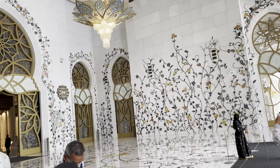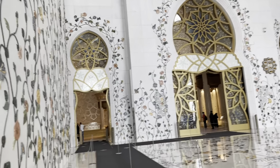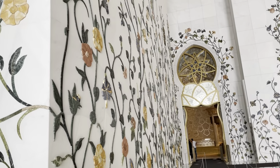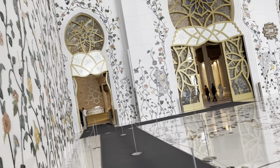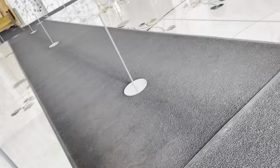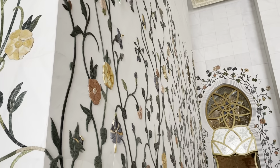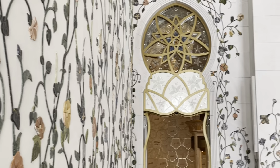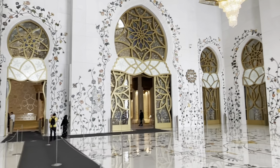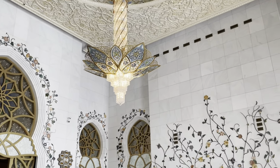Look at this beautiful prayer hall. My God, it's simply breathtakingly beautiful. I don't know where to start. The flowers on the walls, they are textured. Oh my God, all these beautiful flowers, as I mentioned before, they're made of gemstones and semi-precious gemstones. They're so beautiful, so ornate, so opulent.